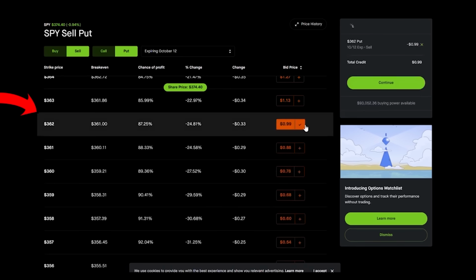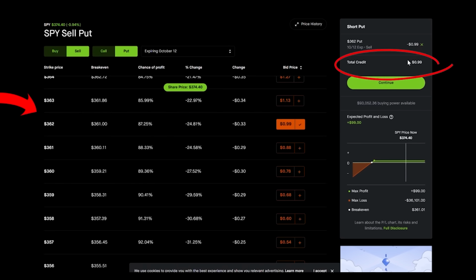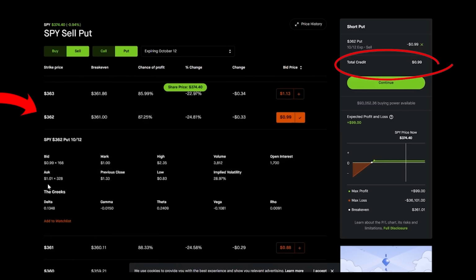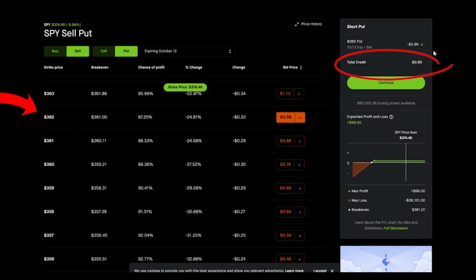I'm going to sell this for $1. It says 99 cents, but it's going to be $1 because the midpoint of 99 cents and $1.01 is going to be $1. So yeah, the midpoint is $1. So I'm going to sell this for $1.